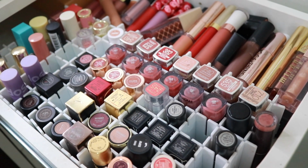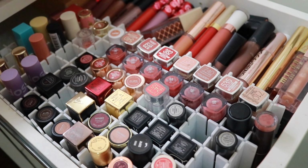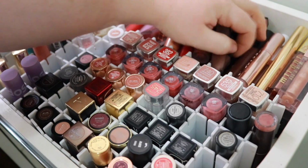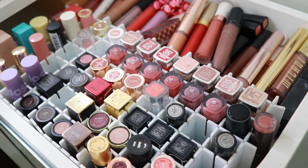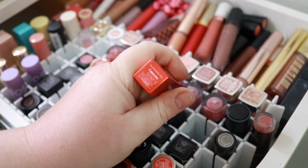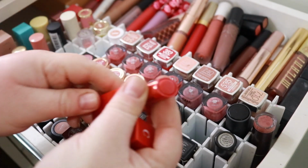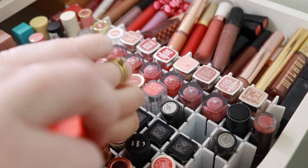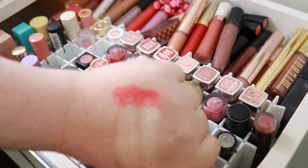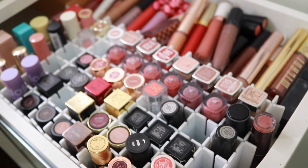Happy with that. Okay, and then we have lipstick. What am I going to pick? Oh my lord. What's she going to pick? I think I want to take Chantecaille Cappuccini. I don't know. Really nice orange. A little bit sheer. Pleasant to wear. I'll take that.